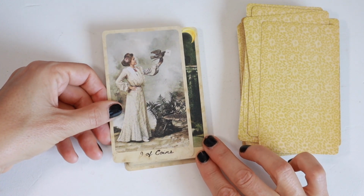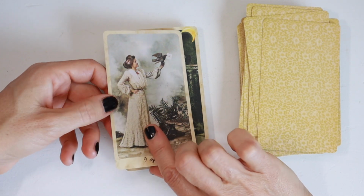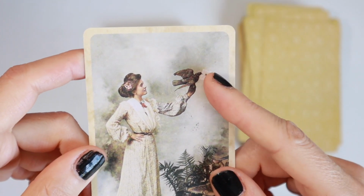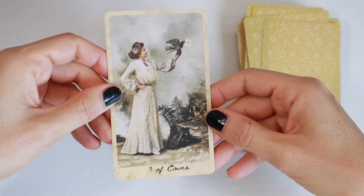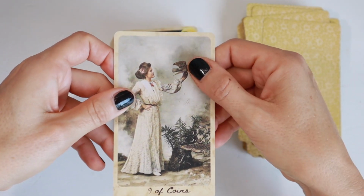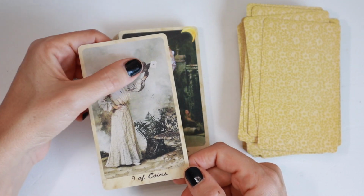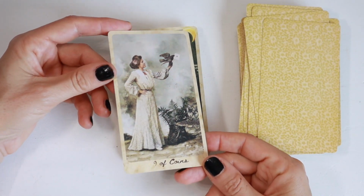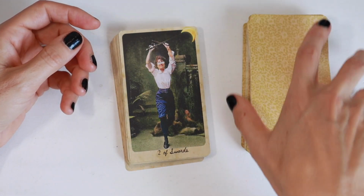9 of Coins, so this is a little bit different, right? Because this nearly could be 8 of Wands to me, because there is this bird with the message, but in this particular case, this is the 9 of Coins, which fits the bird as well, you know, and the woman and the garden and so on. But it feels like there's so much happening in the background. Somehow I get the sense that I would maybe even make 8 of Wands out of it.